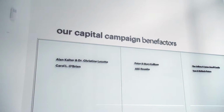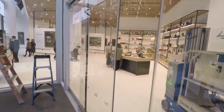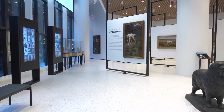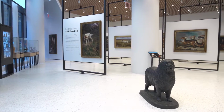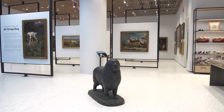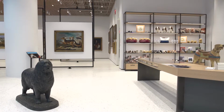We're currently involved in a capital campaign for the museum. The first floor of the museum is actually 2 stories high, about 22 feet. It's been designed by our architect, Kennel, to maximize the space by having these large pivot walls. They add to the monumentality of these fabulous paintings.